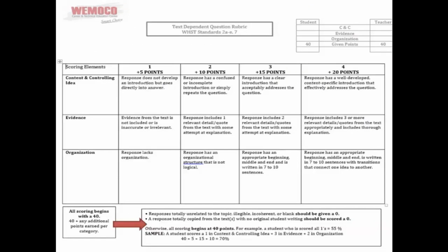This is our common rubric used to assess all TDQs. You'll notice that we have aligned it to the next generation learning standards by including the standards at the top of the document. The structure and scoring of the rubric is similar to the Part 3 rubric of the New York State Regents exam, as it is on a 4-point scale and focuses on controlling or central idea and evidence.